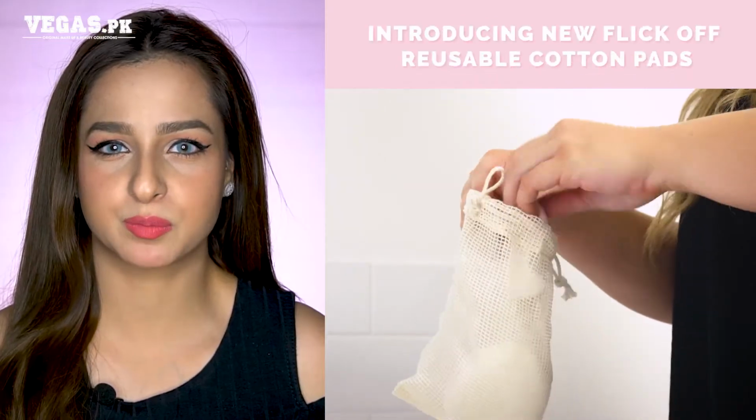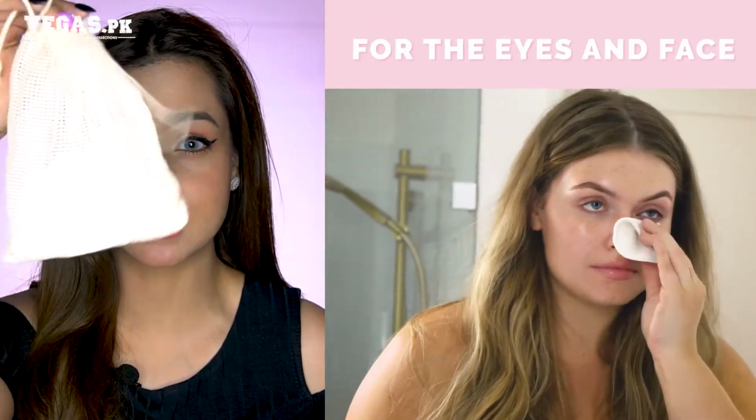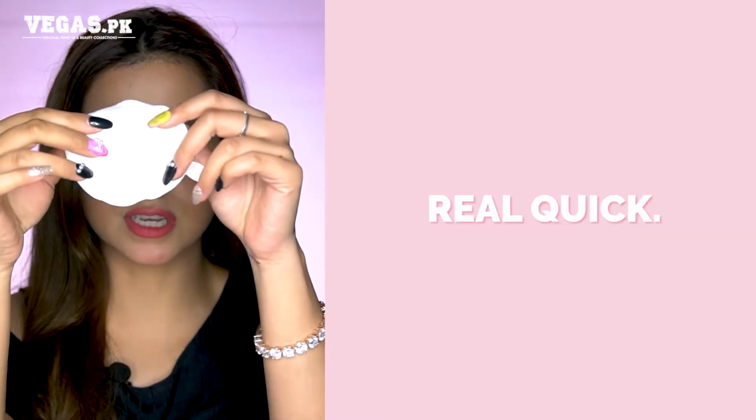And to wash this makeup removing pads, there is an even easier way. All you have to do is to dip your dirty bag in the washing machine, and after some swirls, you take it out and your pads are as good as new.